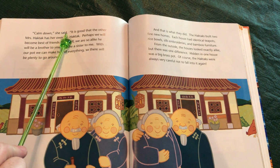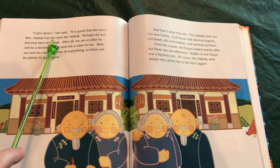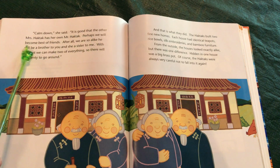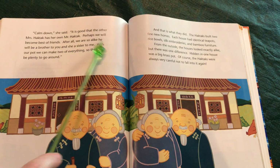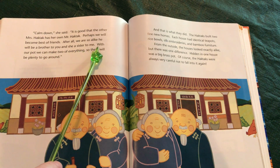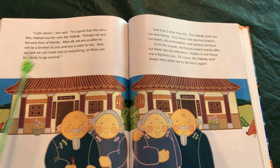Calm down, she said. It is good that the other Mrs. Hacktack has her own Mr. Hacktack. Perhaps we will become best of friends. After all, we are so alike, he will be a brother to you and she a sister to me. With our pot, we can make 2 of everything, so there will be plenty to go around. What do you think? Is that a good idea or not? Let's see what happens.